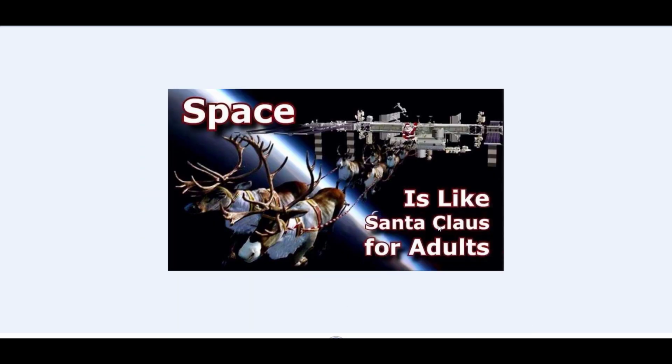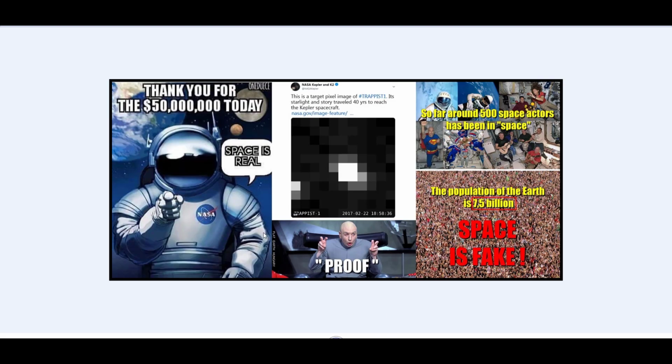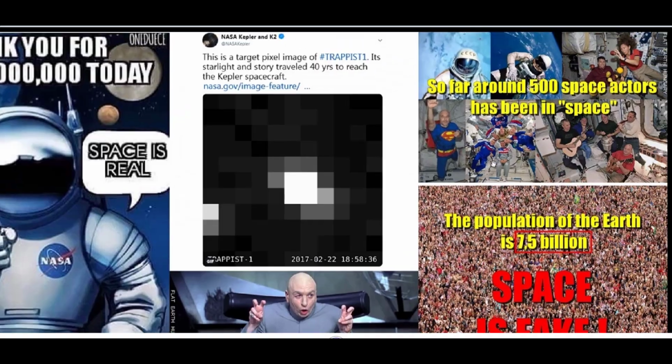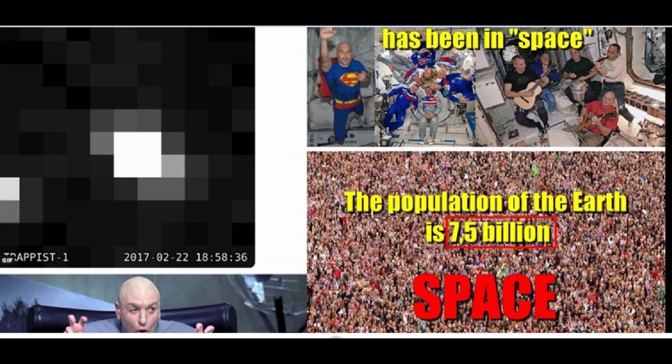Space is like Santa Claus for adults. And the International Space Station is Santa's sleigh. Thank you for the $50 million a day. Space is real. Proof? Nah. So far, around 500 space actors have been in space. The population of the Earth is 7.5 billion.